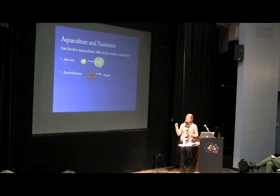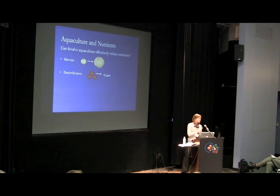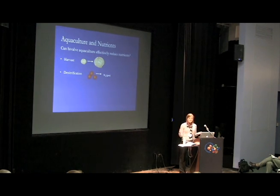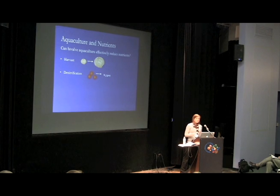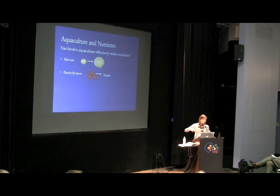The second way is denitrification. Denitrification is a microbial process that essentially converts available nitrogen, available to phytoplankton and macroalgae growth, into N2 gas, which is not readily available to plant growth. And so the biodeposits may enhance denitrification. The conditions have to be just right for this to happen, and this is clearly way more complicated than just this simple arrow. There are a lot of steps involved.